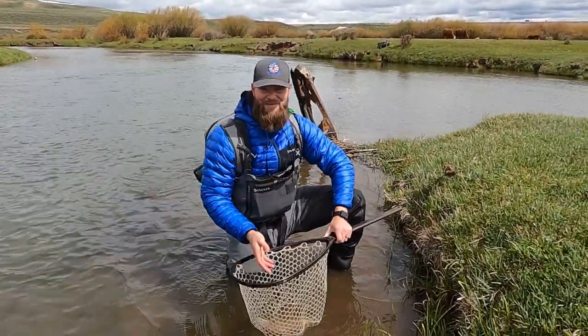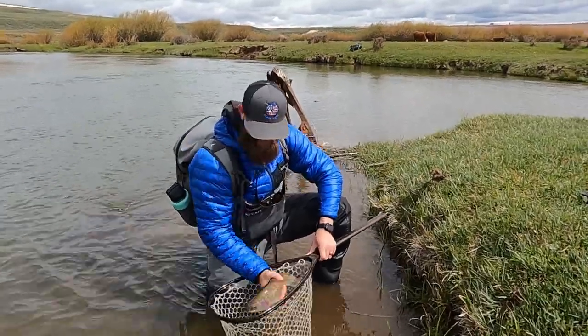Not as long as the last one, but a lot fatter. Healthy fish.